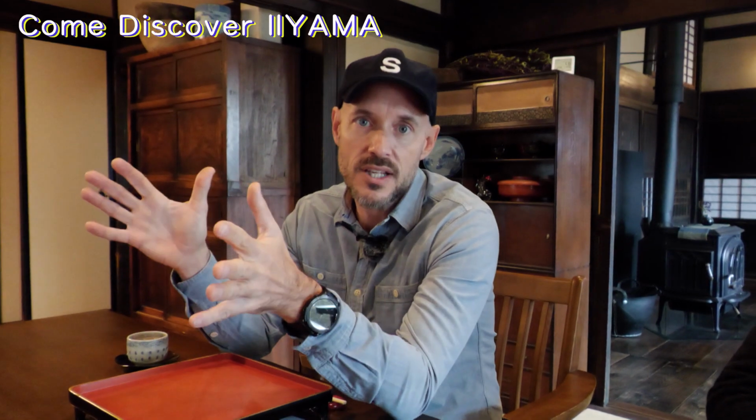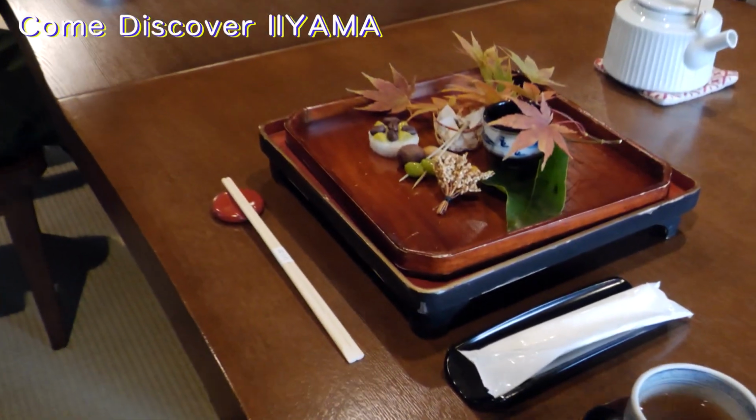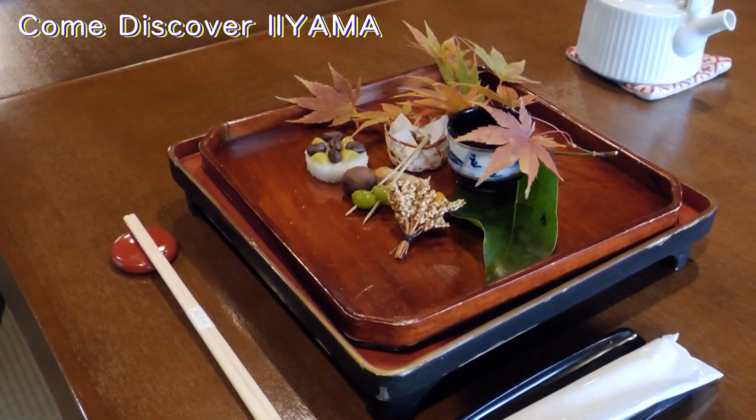So Hatano does a Kaiseki tasting menu. It's a traditional multi-course meal. Every dish is a work of art. The chef gets a lot of the ingredients from in the mountains, you know, mountain vegetables. It's amazing.